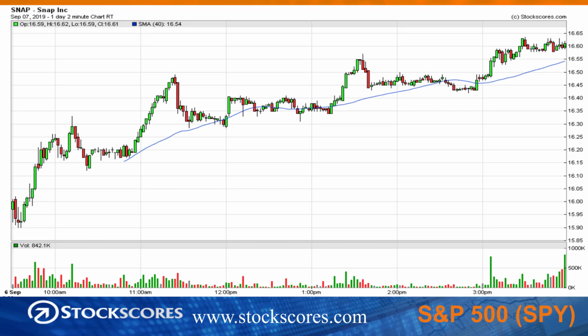This is the 1-day, 2-minute chart of Snapchat, which was a stock that got picked up by my action candle indicator on Friday. And the actual entry signal was right here, the 10:48 candle. And then we had along the way pullbacks and pullbacks and pullbacks, but the upward trend was always intact.